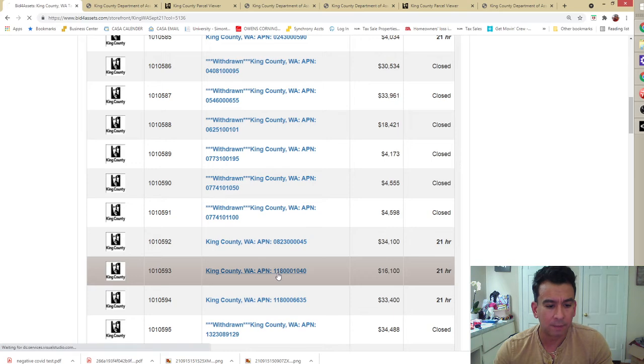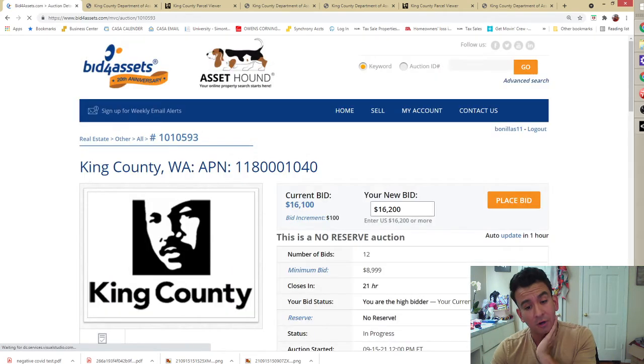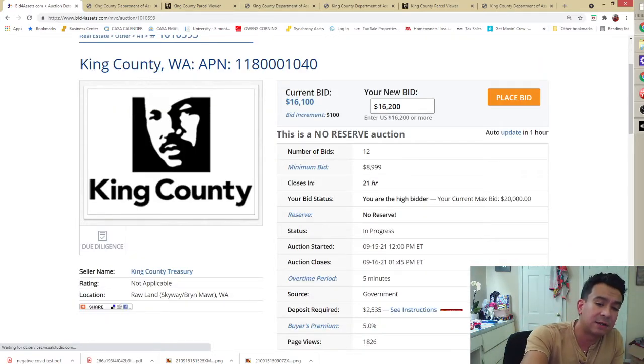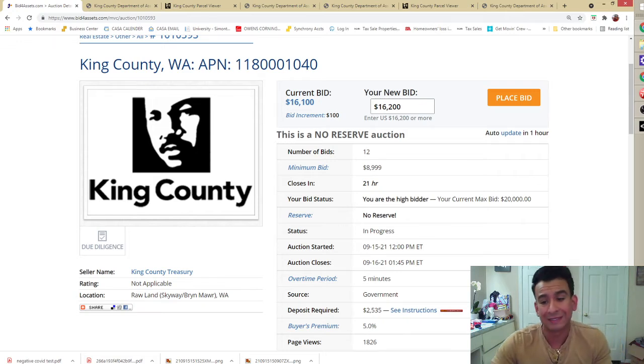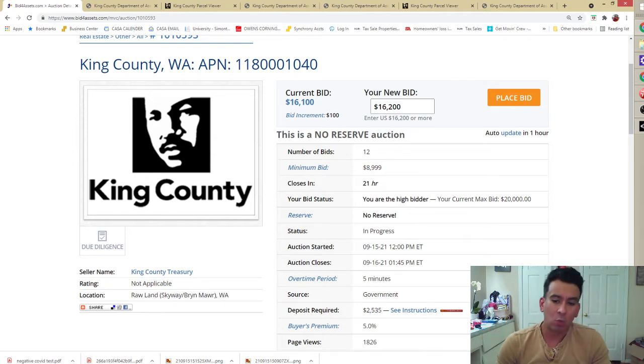So I'm going to open this one up right here, number 93. It's still currently active. Now, if I go to bid status here, it says you are the high bidder. Your current max bid is $20,000. That's the maximum I'm willing to pay on this property. So it's just stuck on auto bid right now.